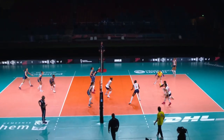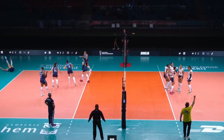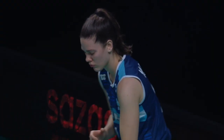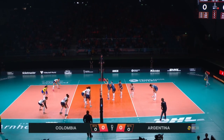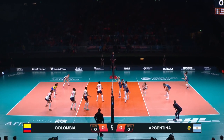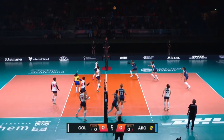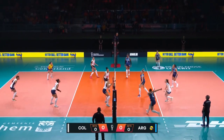Up and going again. Argentina in front by one. No, they're not. Colombia are back level. Let's go. It's Argentina in blue serving, Colombia in the white receiving for this women's pool D match from the 2022 FIVB Volleyball Women's World Championship here in Arnhem in the Netherlands, also being co-hosted in Poland.